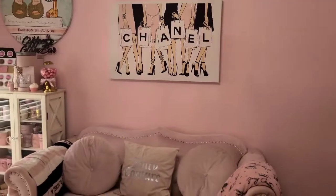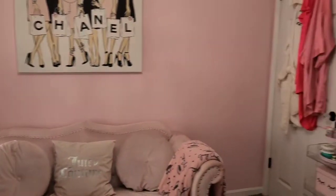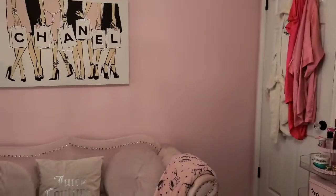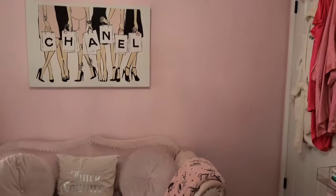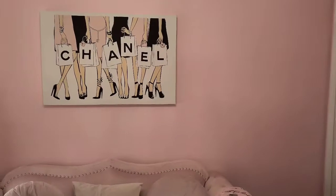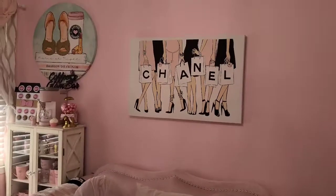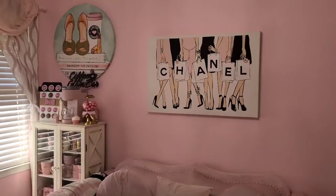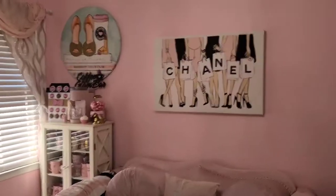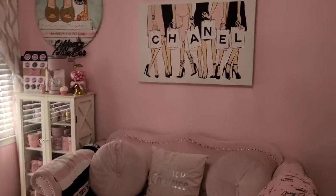Okay, you guys, so welcome to my beauty room. I'm gonna go ahead and start over in this corner. Before I get started, the paint color on my wall is Valspar Art Deco Pink, and it's in a flat finish. I felt like with as many pictures as I take in here, if you get a shiny finish, it can be really glary and kind of look cheap. So I went with a flat finish, and I'm really happy with the way it turned out.